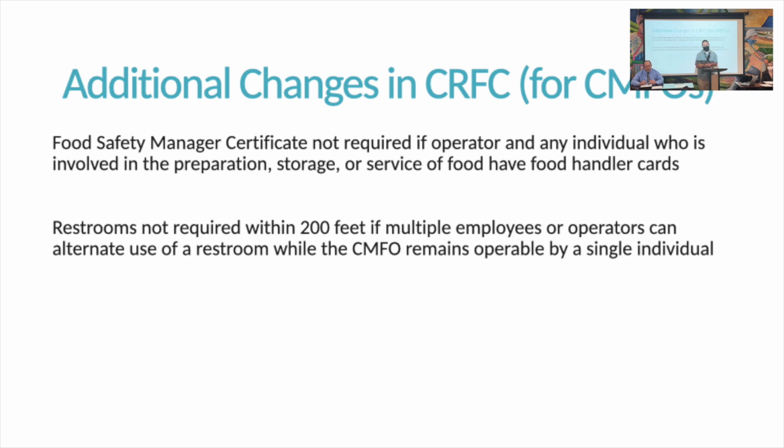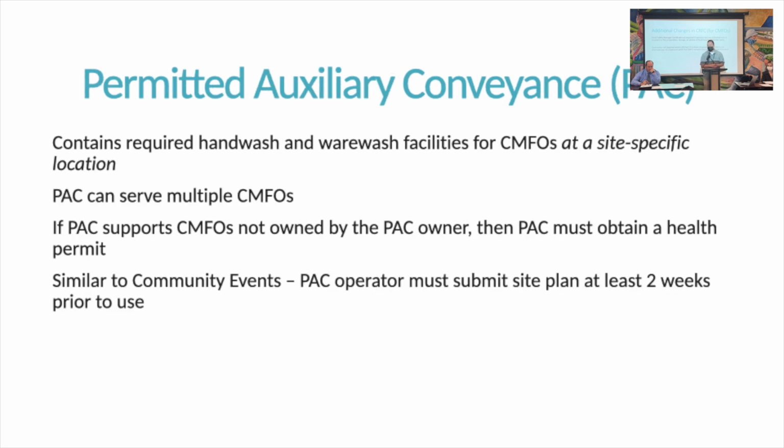Okay. Some additional changes: a food safety manager certificate, which is required for all food facilities and food trucks. That requirement has been lowered or lightened a little bit to allow food handler cards. So as long as everybody that is working on or with this cart or the compact mobile food operation gets a food handler card, then a food safety manager certificate is not required. Okay, so that's another big change. Also, restrooms are not required within 200 feet of that compact mobile food operation. If employees can rotate the use of that restroom, maybe say there's 2 or 3 employees for that cart, and they can take turns heading to the restroom, then the cart does not need to be within 200 feet of a restroom facility. Okay, again, another big change to our cart, to our law.